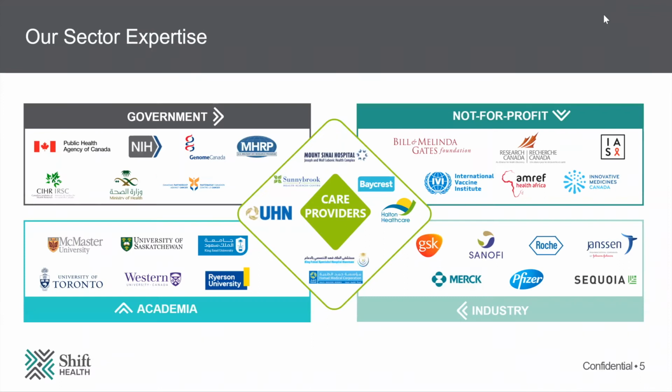One of the great things about working at Shift Health is really the diversity of clients that we work with. We work with governments, and that might be the equivalents of ministries of health, ministries of research and innovation, ministries of economic development at the provincial or national level, academia. This is for the most part universities and research institutes, not-for-profit sectors like the Bill and Melinda Gates Foundation, as I noted before. So really not disease-focused, not-for-profit organizations.